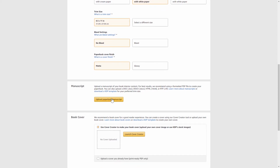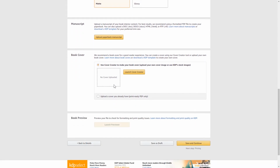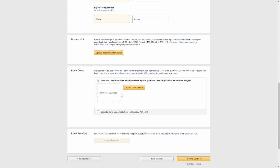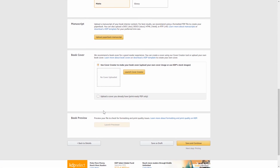Here's where you would upload your manuscript. So obviously you have to have written the book, but there's a variety of different templates and things that you can use for your preferred trim size. And I'm actually going to end up doing that for this because I need to format the book and add all the content. So you can add your own cover, but I would strongly suggest, if you're not a designer, hire a designer to do your cover for you. It really makes a big difference. And contrary to the popular aphorism, people do judge a book by its cover, very, very much so.